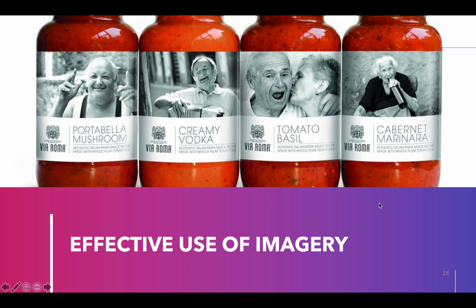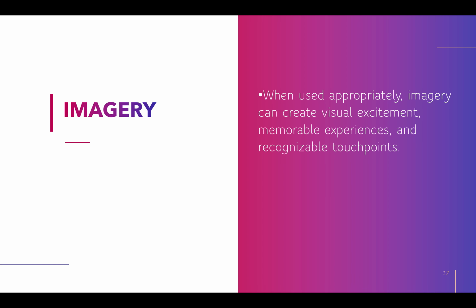Continuing on with our discussion about color and imagery, this segment is going to focus on effective use of imagery. So, not only thinking about the style of imagery, but really discussing the role of imagery in packaging. When images are used appropriately, imagery can create visual excitement, memorable experiences, and even those recognizable touch points that we look for when we are in the store.